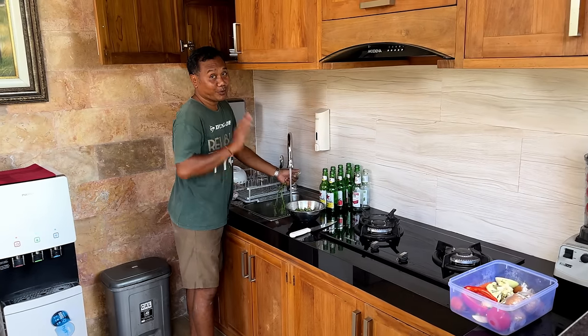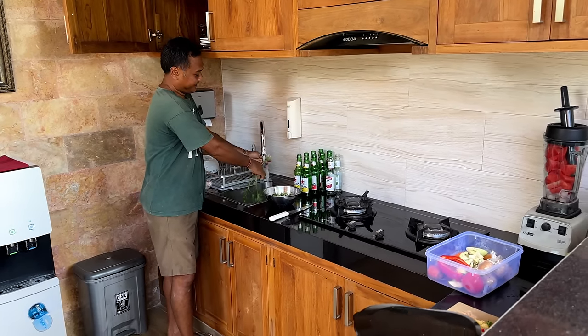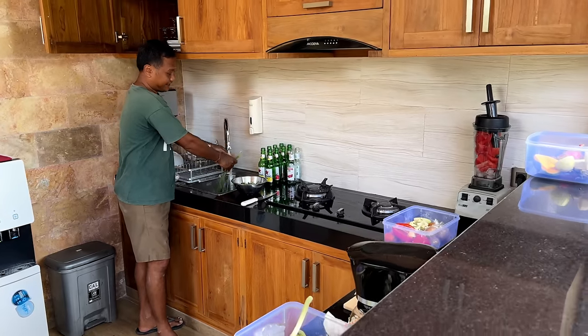Good morning, everyone. This is our last day in Ubud, and this is our Airbnb host, Diwa, and he's cooking breakfast for us this morning. Let's go check out what he's making. Good morning, Diwa. Good morning. Thank you for cooking for us. We have a beautiful place.